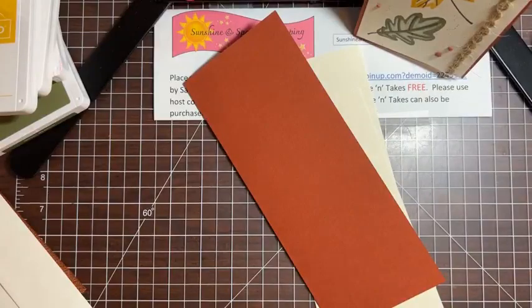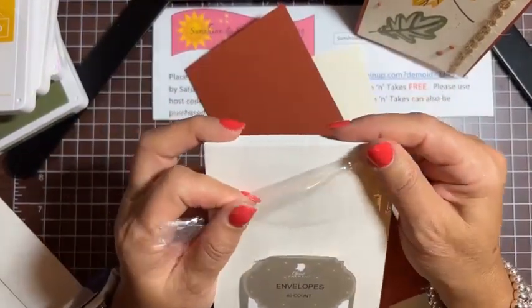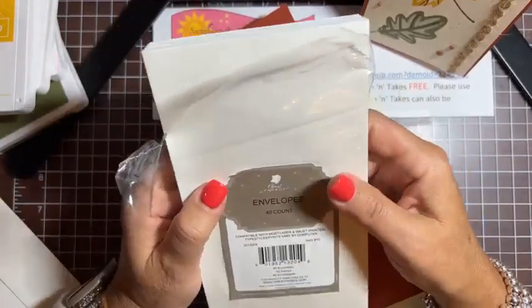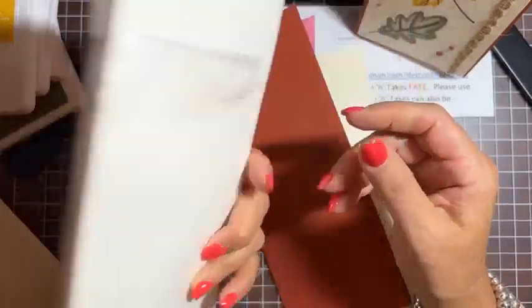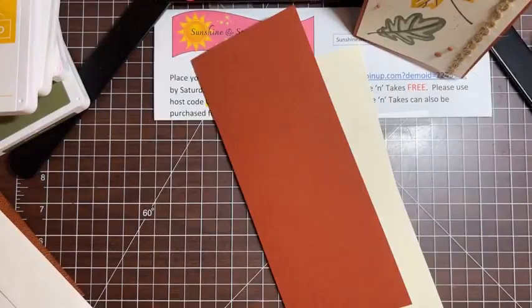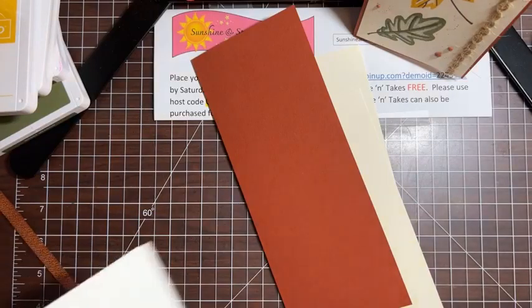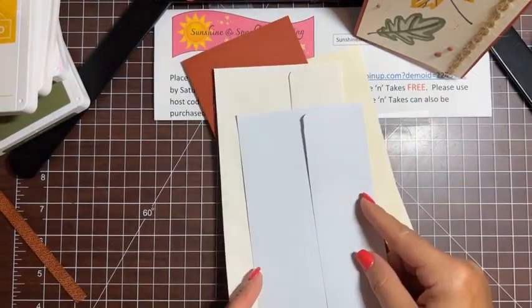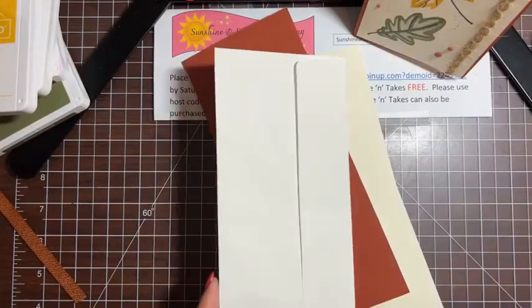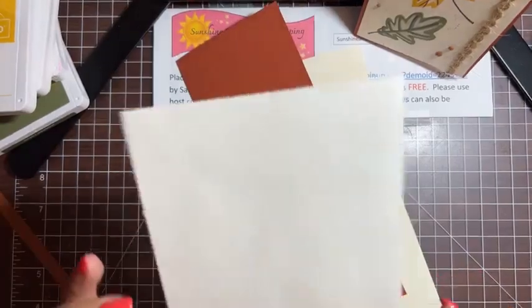Now I got these envelopes from Amazon because we don't have any slimline envelopes right now from Stampin' Up. These are actually ivory. You can also get them in white. I also have some white ones, so I just wanted to show you the difference because the ivory's light. It's not quite as dark as our Very Vanilla, but here's the white so you can see the difference, right? So there is a difference. This definitely is ivory. So this will be the envelope that our card is going to fit into.